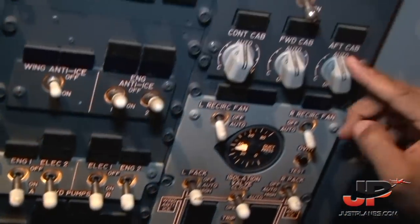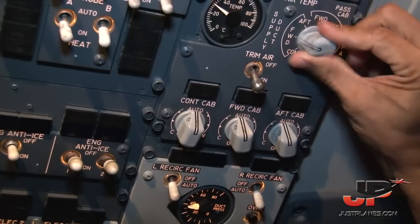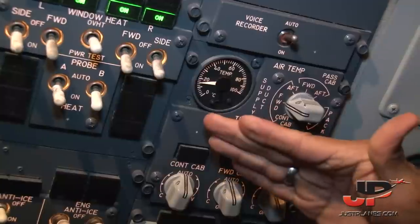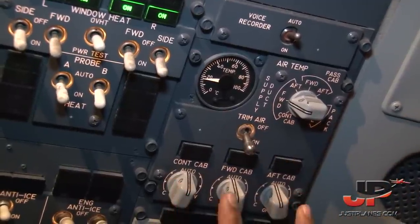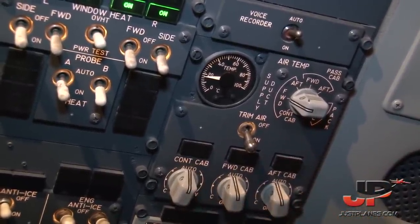Top end here, we just have our temperature control, right? If you were to rotate the switch, it tells us what the temperature is doing through the cabin, and we can control the temperature through there. All of these are self-monitoring systems, right?